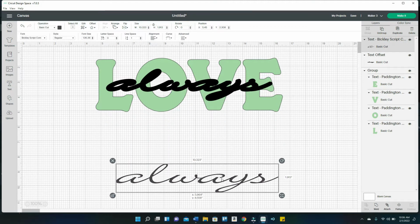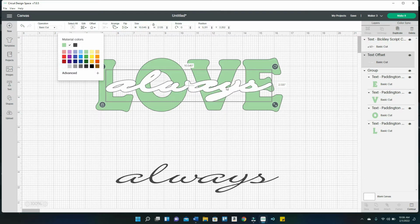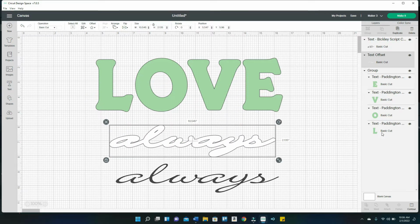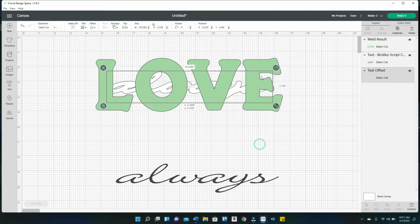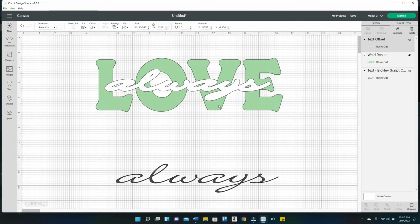So there's my word, and I'm keeping that. And then this is what that offset will look like. And I'm going to actually shift that to white just so it's a little bit easier to visualize what's going to happen. Now, I don't want this to lay on top of my letters. I want it actually cut out. And so I'm seeing over here that my letters for love have been ungrouped. I need them to stay together, and I'm actually going to come and weld those because they need to be one layer, and then I can do a cut. So let me send this to the front. I can do a cut and it'll cut it out of those letters.